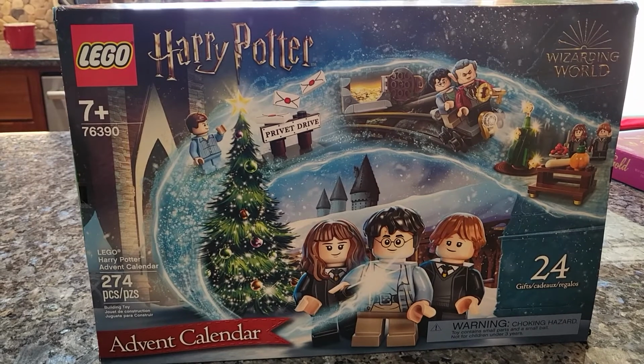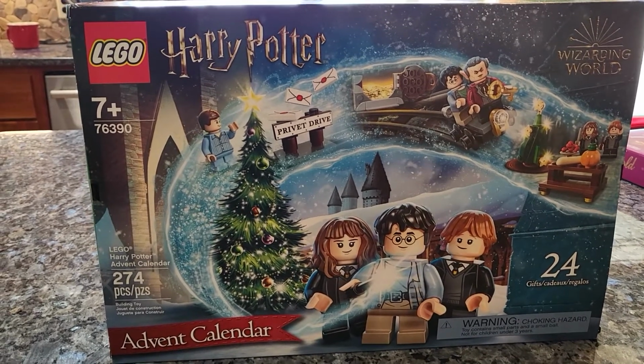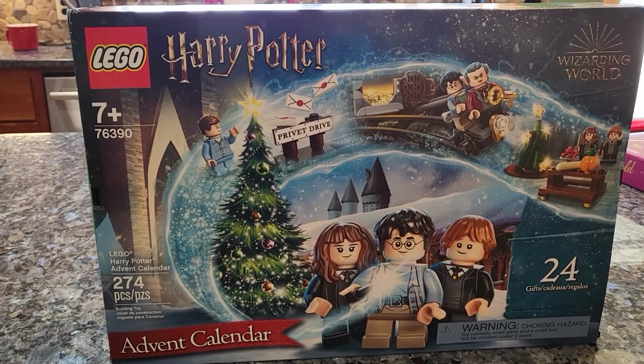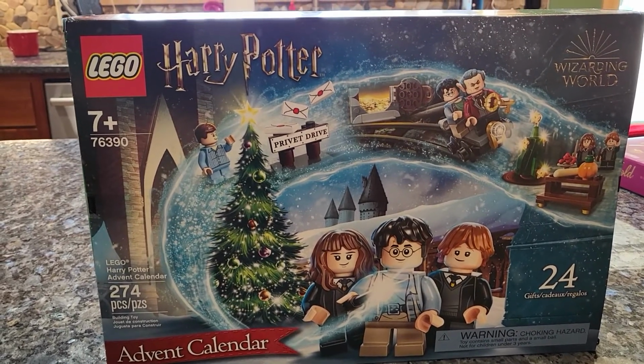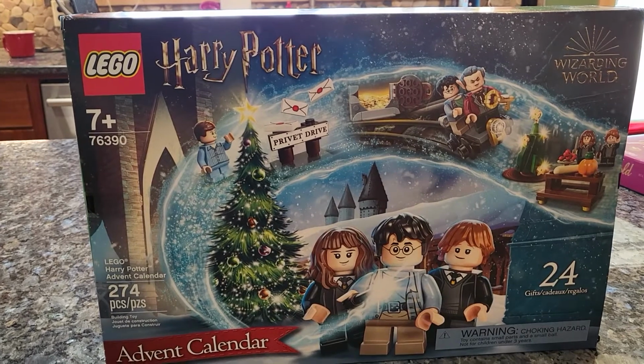Our last year's Advent Calendar, which I actually didn't get, was based off of the Goblet of Fire, and then the one before that also seemed to be the Sorcerer's Stone, so it would be awesome if they could move on from the Sorcerer's Stone. Nonetheless, this is actually a pretty cool calendar.